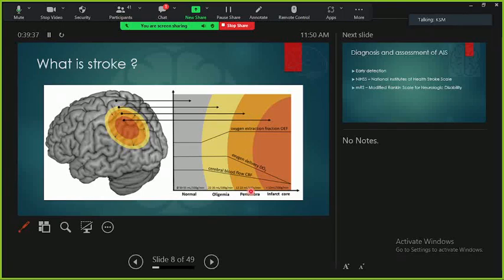So that is surrounded by an area called the penumbra. It's an important word for us. Penumbra is an ischemic area, but still the cells are not dead. Still we can save these cells. And outside of that is the oligemic area, still with less blood flow, but the cells are not dead yet. And then the normal brain.